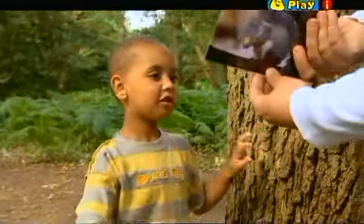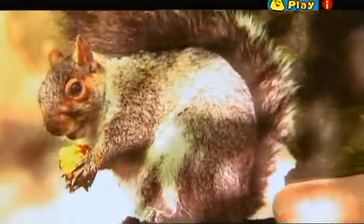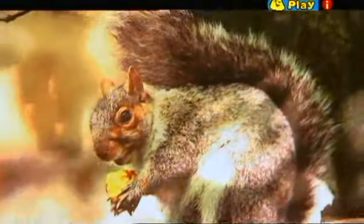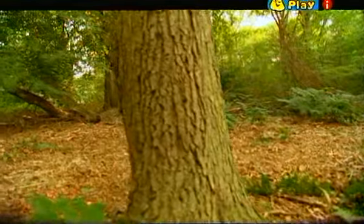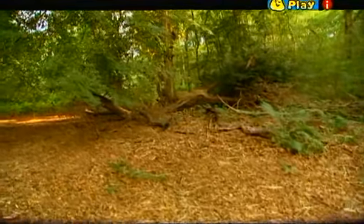Okay, Aidan. What shall we look for next? Oh! Look! It's a squirrel! We have to look for a squirrel. And you can help too. But we have to be very shh, quiet. So, let's look over there. Where's the squirrel? It's somewhere here. When you see it, wave or cheer.